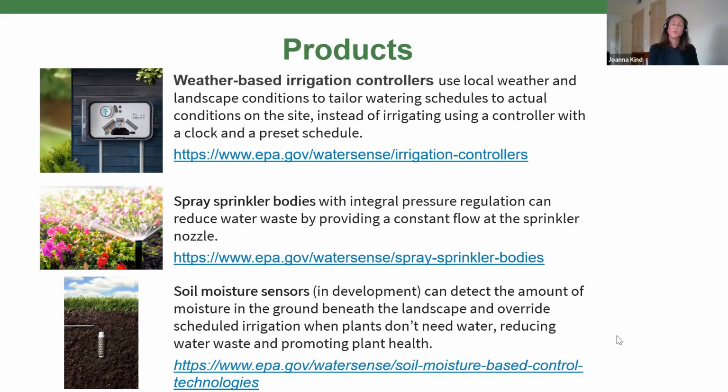And then lastly, we're in the process of developing a spec for soil moisture sensors that help schedule irrigation efficiently. These products sense moisture in the soil, and when it's time for the controller to water, it checks in with the sensor, and it either allows or disables irrigation based on a threshold that you set. So it essentially skips an irrigation cycle if there's enough moisture in the soil. We're hoping that specification comes out in the next year, so you can be looking for that.